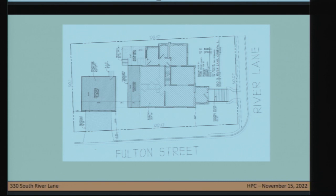So just to help everybody orient themselves as we go through the discussions this evening, the yellow portion is the original house built in 1927. The orange section to the top is the 1948 addition. The pink area or pinkish purple area is the proposed addition at the ground level. The green areas are open porches, and the blue area is the proposed detached garage.